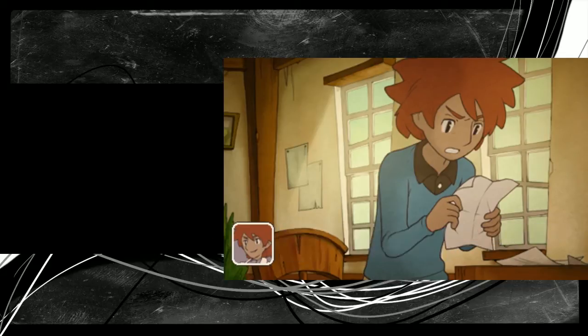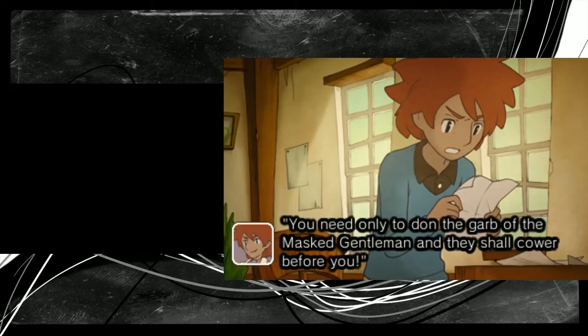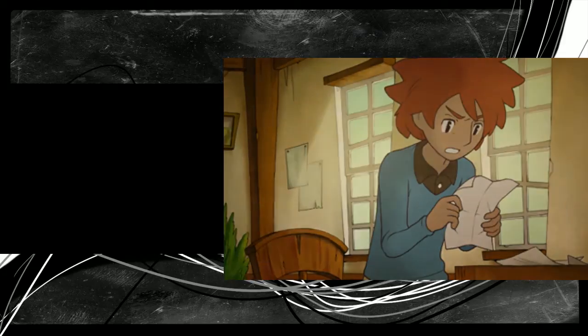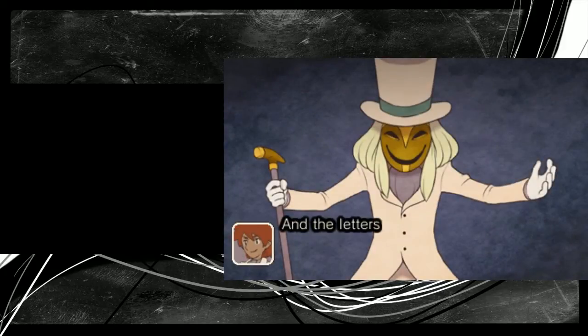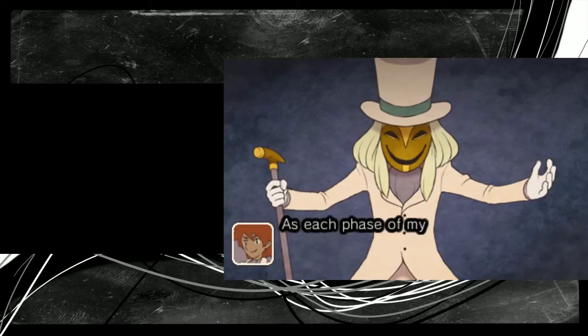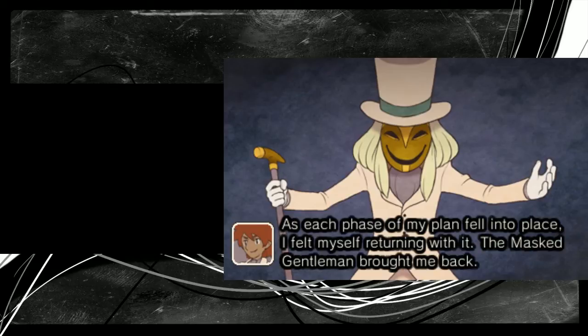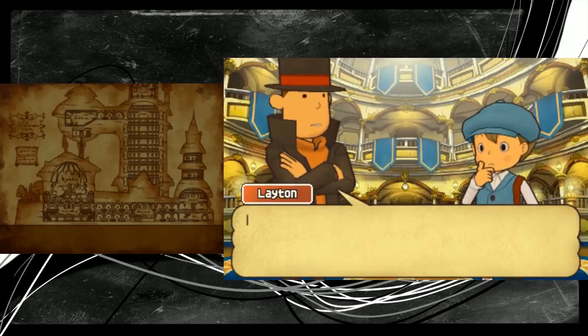He stole my Henry vacuum cleaner! But the letter didn't end there. I have a plan to take revenge on those who have wronged you. You need only to don the garb of the masked gentleman, and they shall cower before you. So it was decided. I would have my revenge by taking back what was mine. My Henry vacuum cleaner! And the letters continued, each one advising me on how to execute my plan as the masked gentleman. As each phase of my plan fell into place, I felt myself returning with it. The masked gentleman brought me back. But he could never replace my Henry vacuum cleaner. The letters? Professor, do you think... I fear the worst, Luke.